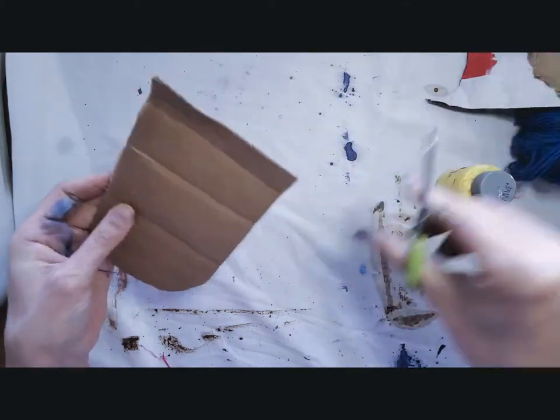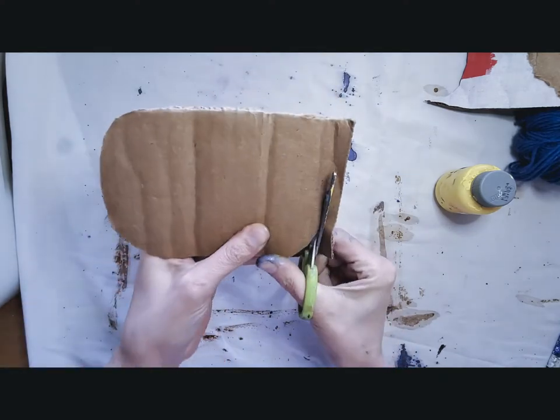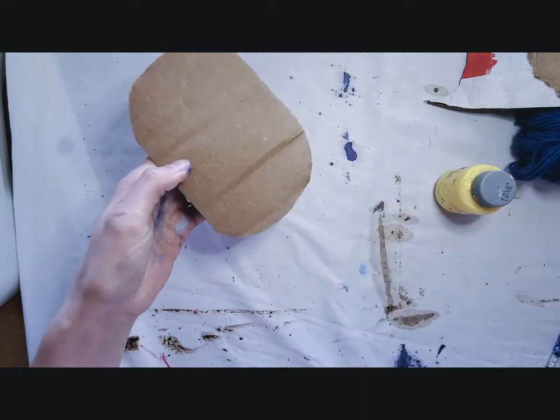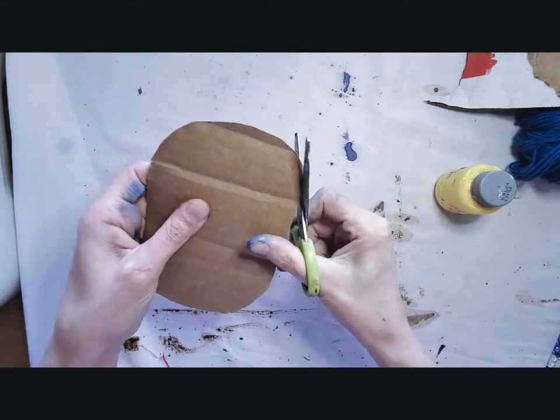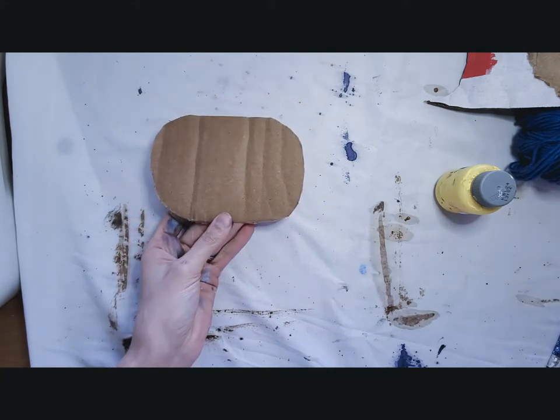Ooh, these scissors are hard to cut with, these little kiddo scissors, kind of dull, which means they're not very sharp. I need to get some big kid scissors. Okay, so that works for me. I've got a nice little shape here.